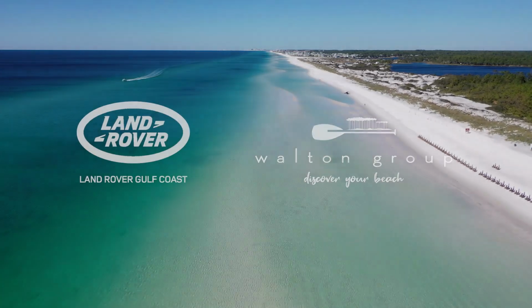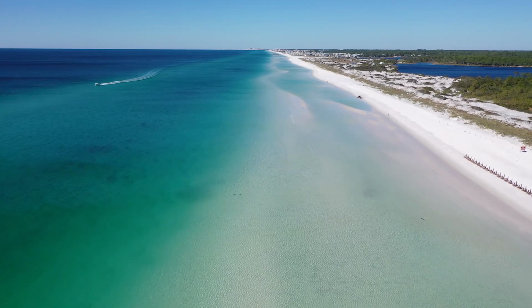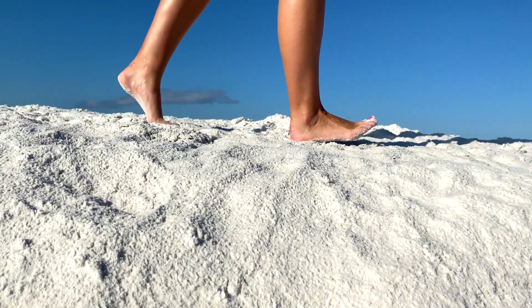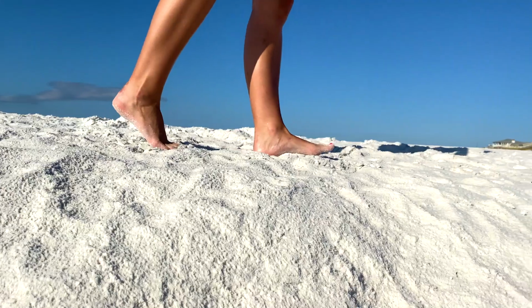Do you know why the sand along Florida's Scenic Highway 30A is so blindingly white? Do you ever wonder why our sand squeaks beneath your feet? Well, it's because our sand is made from quartz crystal.